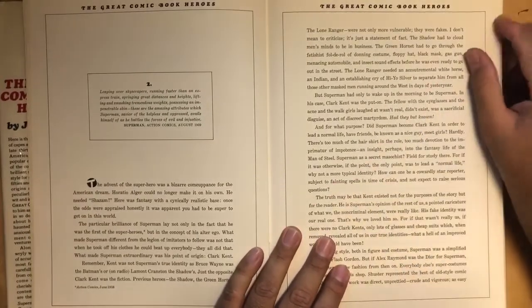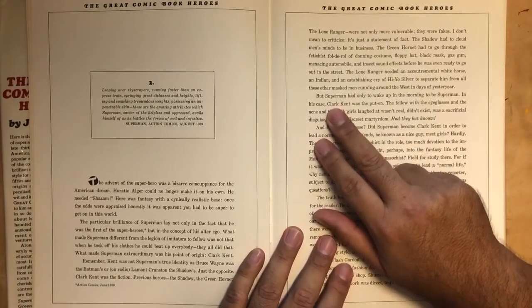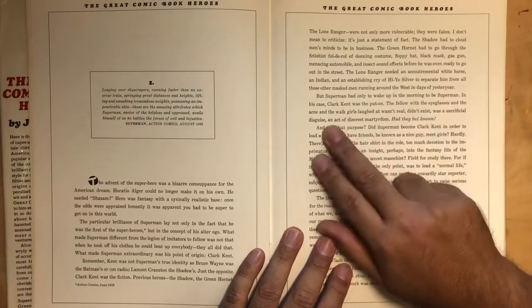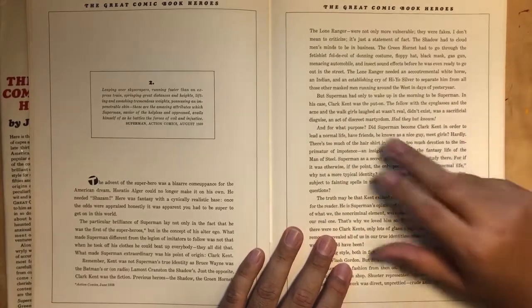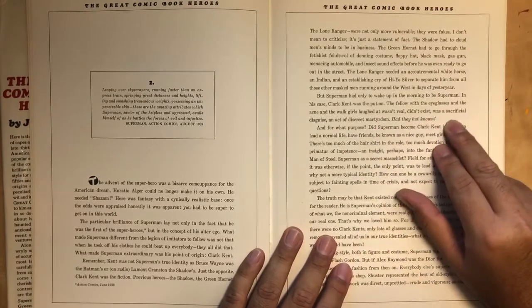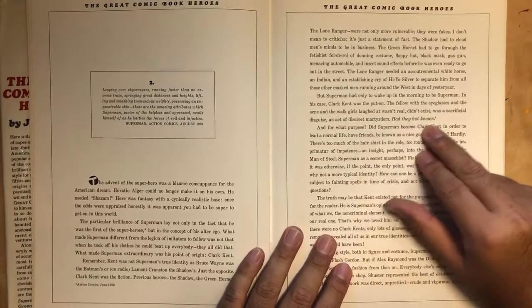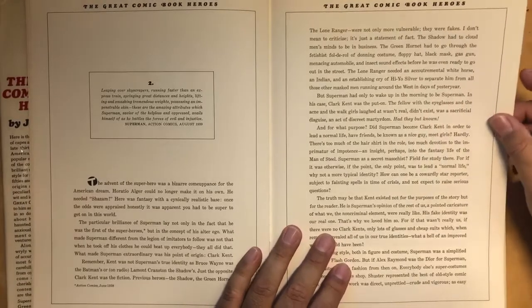What does he got going here? See, if you saw the film, you'll probably remember these lines here. But Superman only had to wake up in the morning to be Superman. In his case, Clark Kent was the put on. The fellow with the eyeglasses and the acne and the walk the girls laughed at wasn't real, didn't exist, was a sacrificial disguise, an act of discreet martyrdom. Had they but known. So I'm not going to read this whole thing, but yeah, it's really interesting.